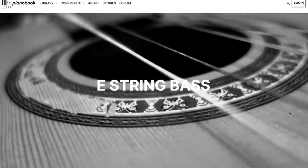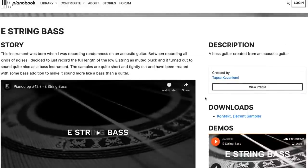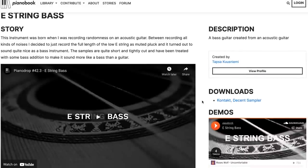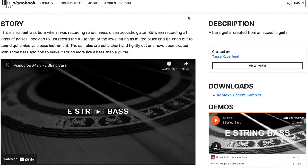And in case you missed it, this is a pretty cool Kontakt instrument that came out a little while ago. Tapsa Kuusniemi has released the E-String Bass, sampling the full length of the E-string bass with muted plucks, which turned into something way more than just a bass guitar, available for the full version of Kontakt and as a decent sampler player.